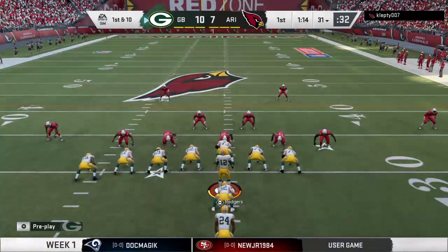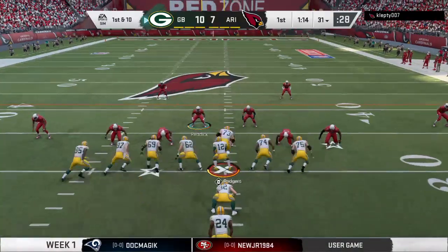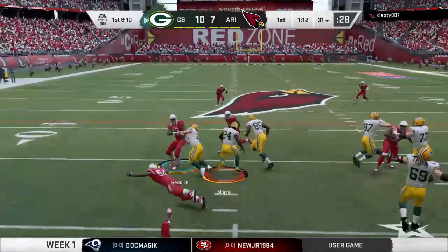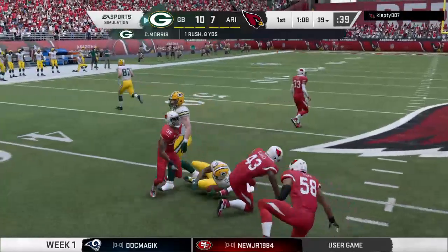The Packer offense ready to get their next drive underway. And they had 3 points last time, but they didn't want 3 points because they were well within range of scoring a touchdown. We'll see if they can do better now. I'm with you on that one.